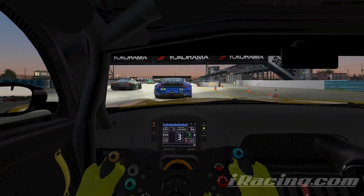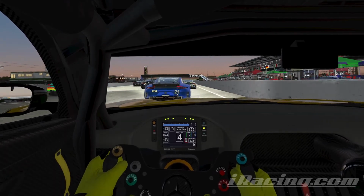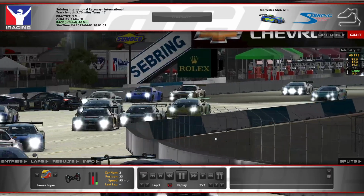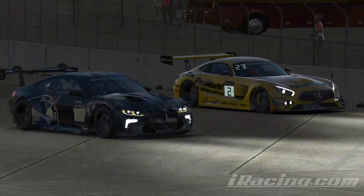1 gallon remaining. Bell has just retired from the race, so the race is just starting right about now. Green flag must have flown. Switch to a better view. You can see lots of chaos, lots of craziness. That's us in the yellow car there, the 23.